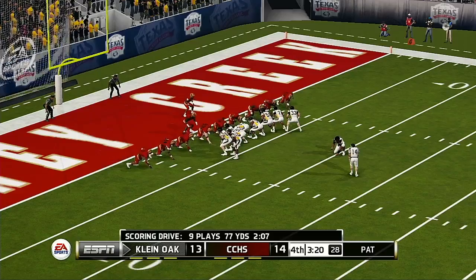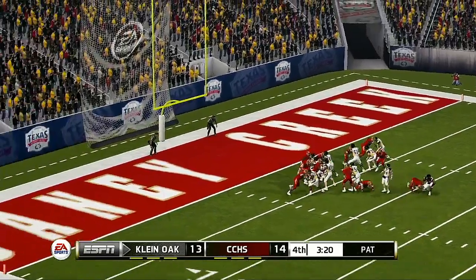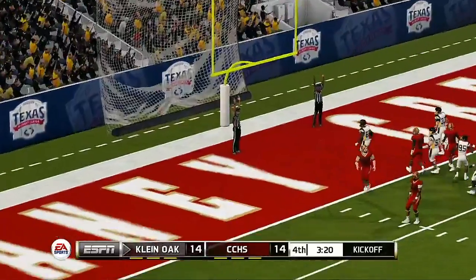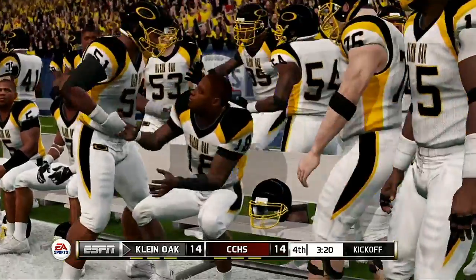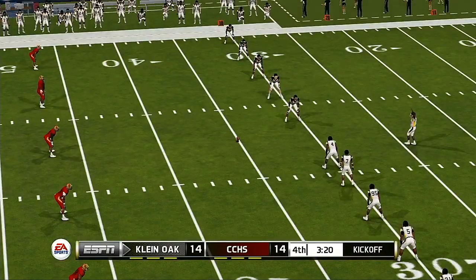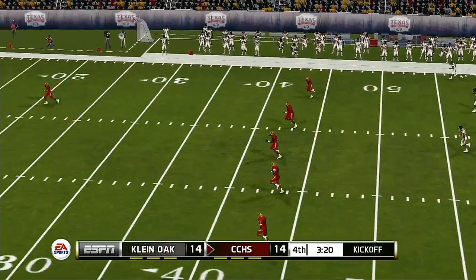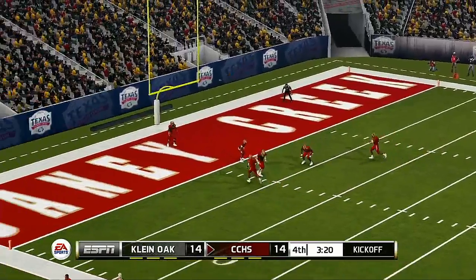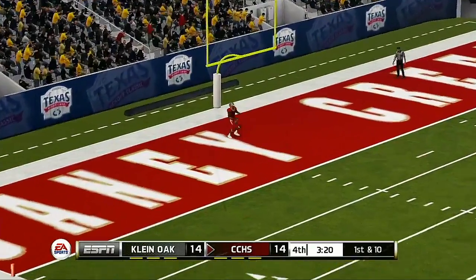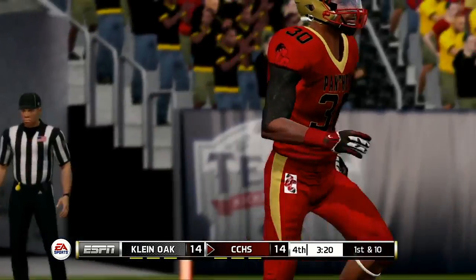Here comes the kicker to try to tie this game up. And he adds the extra point. Everyone's all lined up and ready for the kickoff. He sends this one deep. And it goes into the end zone, down for a touchback.